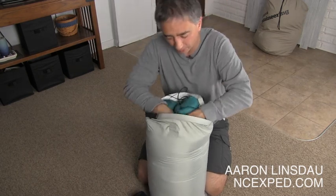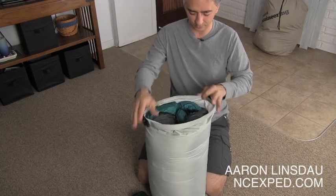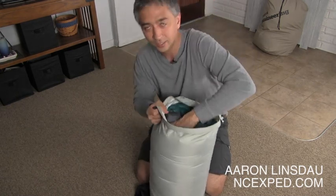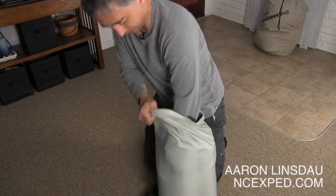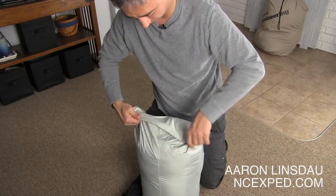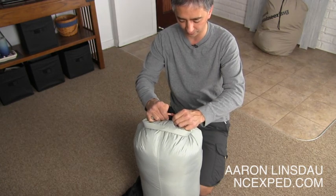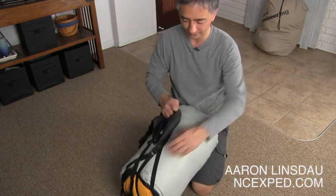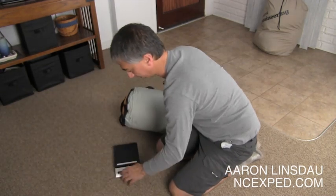So boom, there you go. I'm going to put a link to this compression sack below, and you can see this is a substantial bag. All right, and just to give you a weight measure here. Now, when you're in the minus 25 degree bag realm, things aren't going to be light, and that's just the way it is, because nothing comes for free.